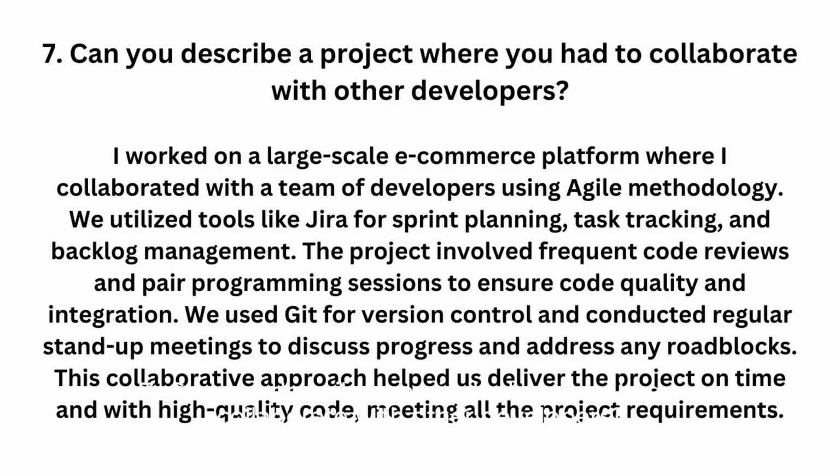7. Can you describe a project where you had to collaborate with other developers? I worked on a large-scale e-commerce platform where I collaborated with a team of developers using Agile methodology. We utilized tools like Jira for sprint planning, task tracking, and backlog management.